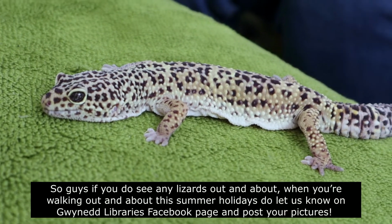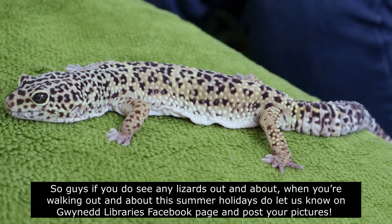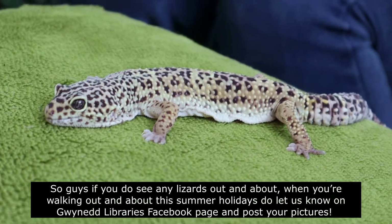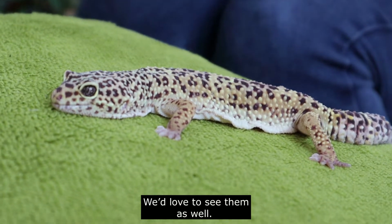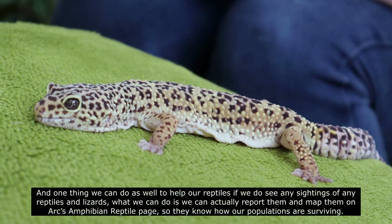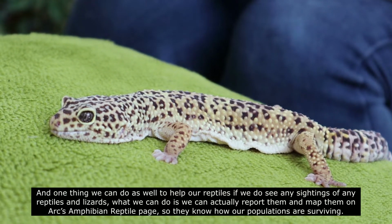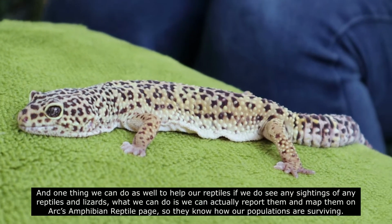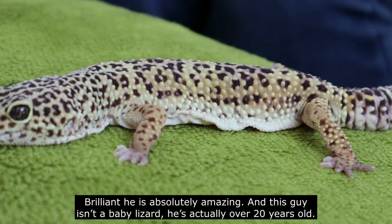So guys, if you do see any lizards out and about when you're walking out and about this summer holidays, do let us know on the Gwynedd Library's Facebook page and post your pictures. We'd love to see them as well. And one thing we can do as well to help our reptiles, if we do see any sightings of any reptiles and lizards, what we can do is we can actually report them and map them on ARK's amphibian reptile page, so they know how our populations are surviving.